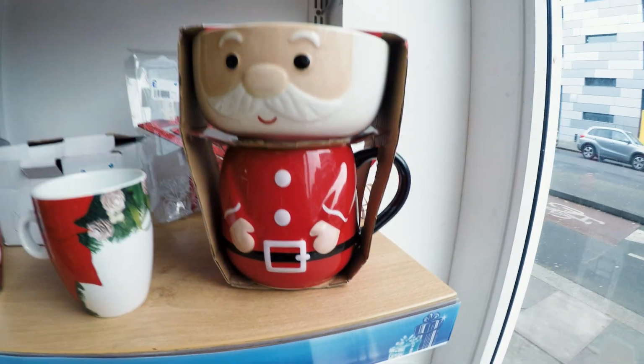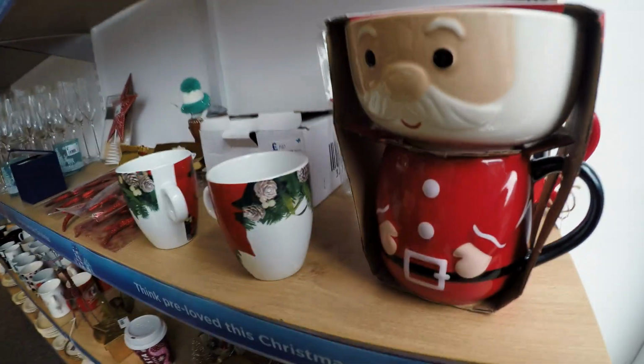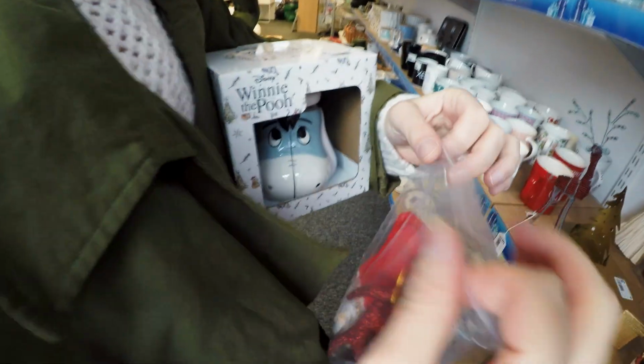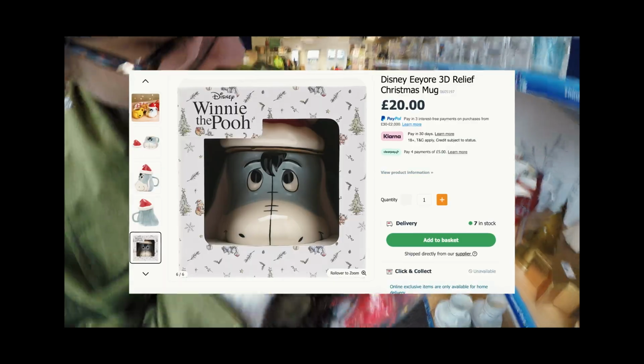So there was this cool Santa mug, which was like a mug and a bowl together, which is really cool. There was this official Disney Eeyore mug as well with a little Santa hat, and Eeyore is Jordan's favorite character, so she was very interested in this. But it was £5, which would be a lot of our budget gone. But having a look online since then, this mug is actually £20.